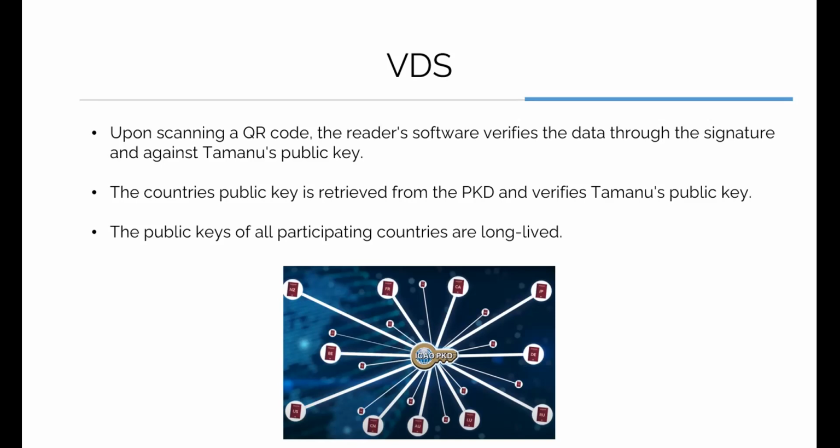So the public keys of all participating countries are long-lived. They last for over a decade. Therefore, airports, checker applications, and other agents can retrieve the entire list of country public keys at once every so often, and are then able to stay offline to check QR codes if necessary. The entire checking process is almost instant. It takes less than a second to perform all of these steps.